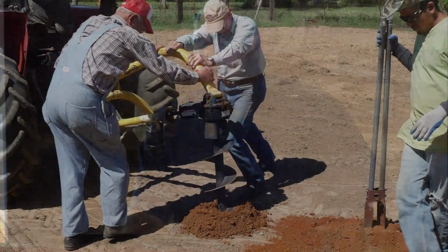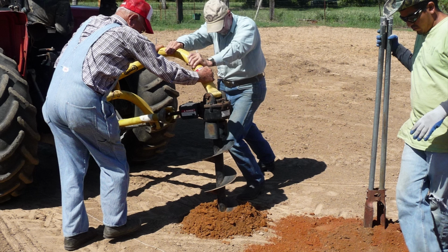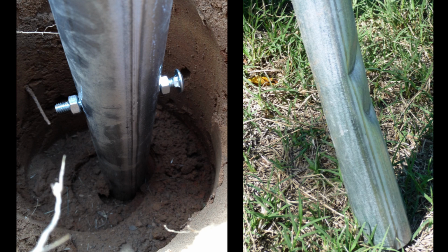Okay, sometimes you can't drive posts in rocky ground, so go ahead and auger them out. You can use the tractor or a handheld one. This is one thing you can do. You can either drive to hold it in the concrete, you can put a bolt through that, or you can kink the end of the pipe to where it doesn't slide out of the concrete easily.